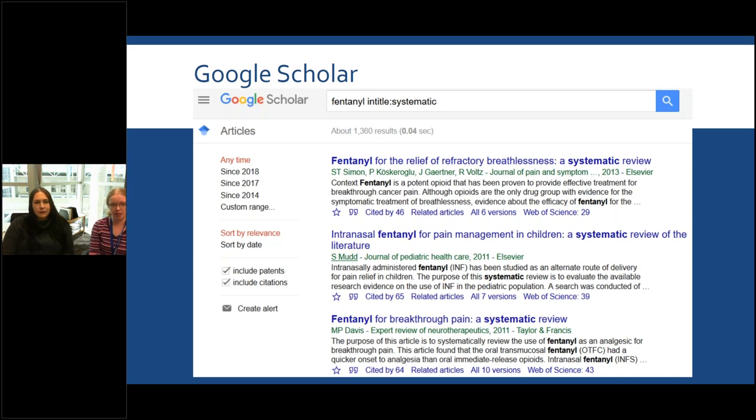On the left-hand side of the screen, you have the option to create alerts. So if you have a search that you want to get updates on a regular basis, that's a way for you to do that. I would recommend not doing that with very simple searches. Even in Google Scholar, you'll get a lot of results for just fentanyl. But if you're looking up fentanyl and this and this and this, and it's exactly your research interest, then that's a reasonable amount. You can also use it to keep track of authors that you like.